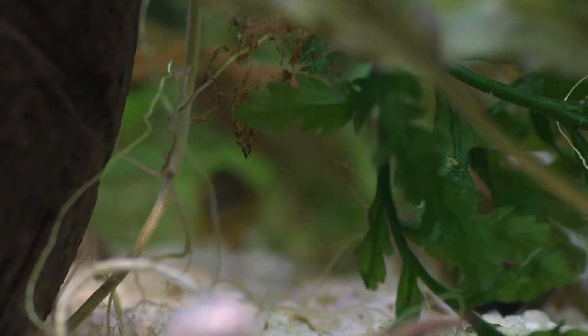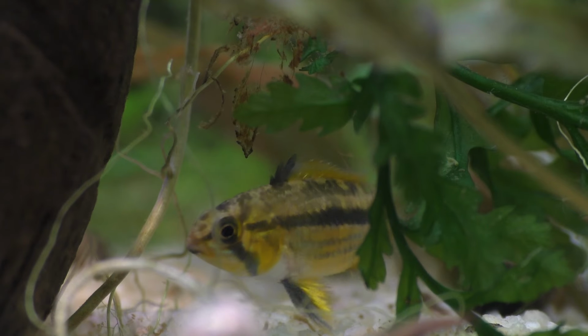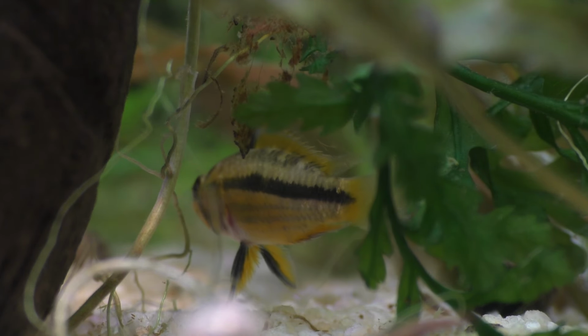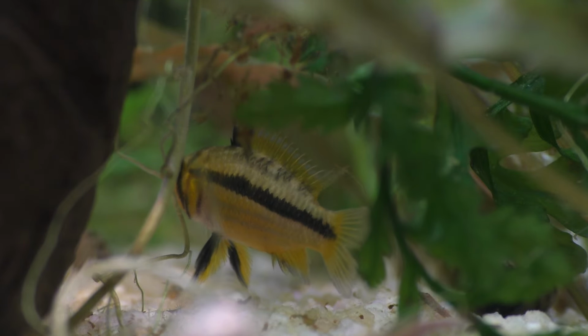And here we are just a few minutes later, and this female Apistogramma is now very upset. Notice how the color on her face has changed, and if you look closely, you can also see that she now has a large tear in her tail fin. And I suspect that this injury was caused by the male, but it's hard to say for sure because it could have just as easily been caused by one of the other females protecting their young.